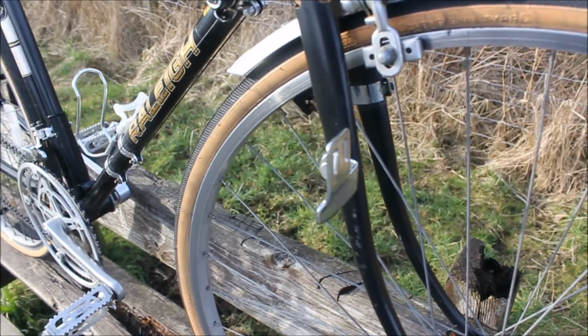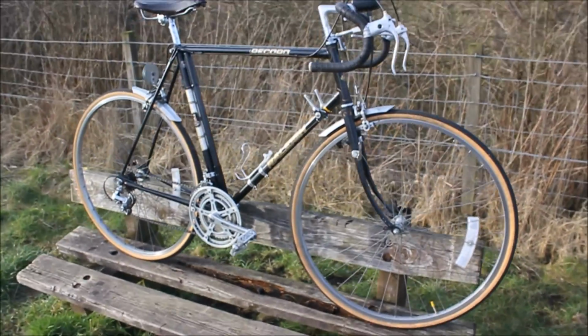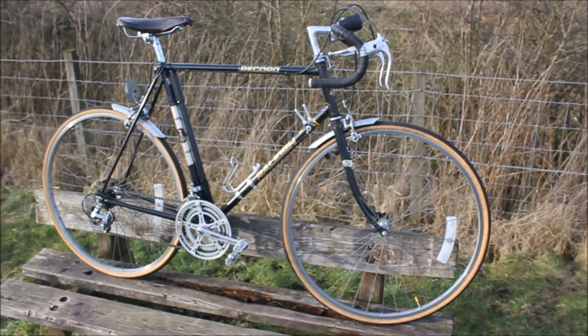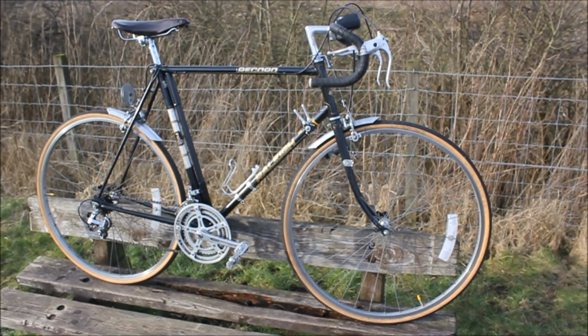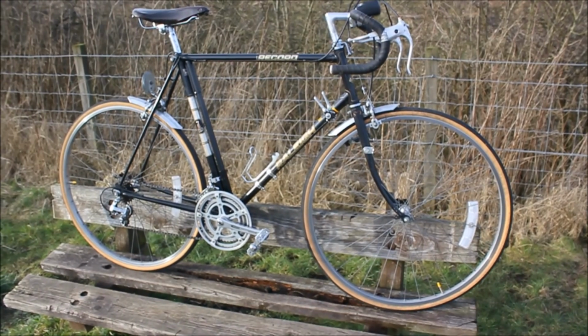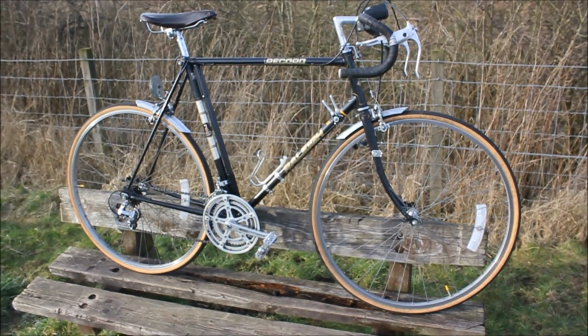of lamps, and on the day of the University Road Cycling Club photo I took this bike because we all had to be in our club kit and have our bikes with us, and everyone else is on their fancy bikes and there's just me with my old steel bike with my big chunky lamp.